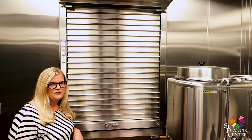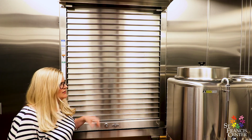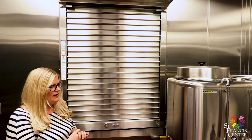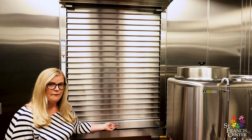So another neat feature of our new kitchen is this roll-up window that we put in. So in the morning when you're making coffee, it makes it a lot easier to pass that coffee through and serve it to our guests in our front room. Let me show you.